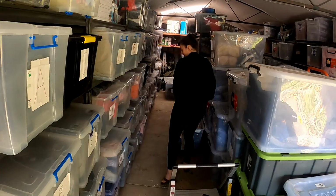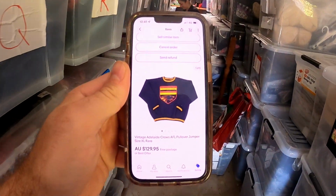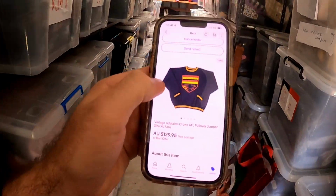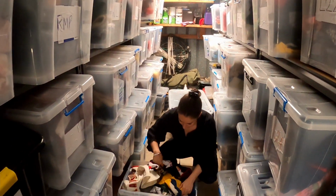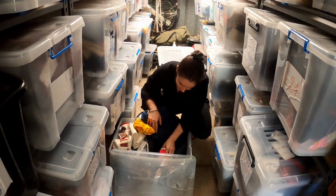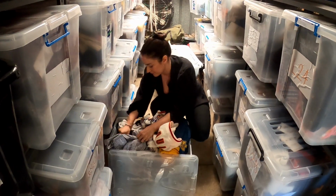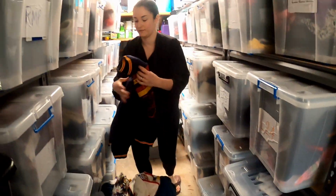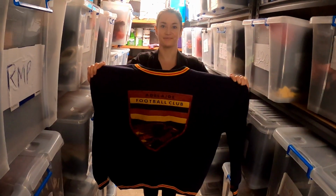Righto, we have quite a bit from the shed today. First item is this Adelaide Crows jumper, vintage from the 90s. This one sold for $129.95. I picked this up at a sports clearance just recently for $15. So absolutely stoked with that one. I kind of thought about keeping it for myself, but if I can get $129 in my pocket, I can buy something else.